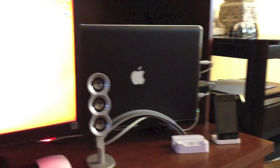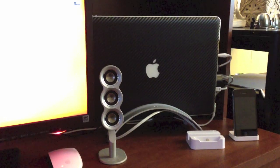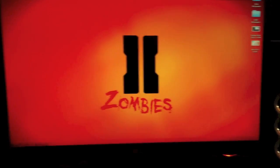It's not the Retina, but it is the spec'd out version. I'll leave that on the Amazon list too if you want to see more about that. And actually have the 16 gigabyte RAM upgrade in that, so it runs like a beast. And then as you can see, I got the Black Ops 2 wallpapers on the two monitors.